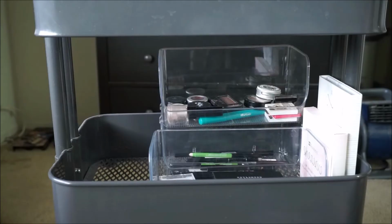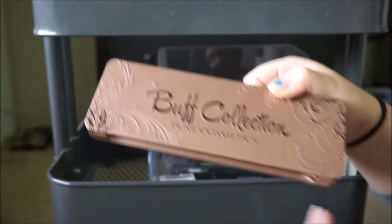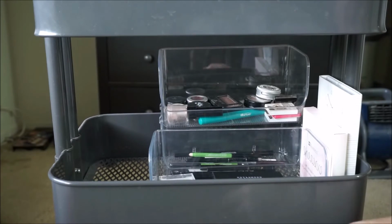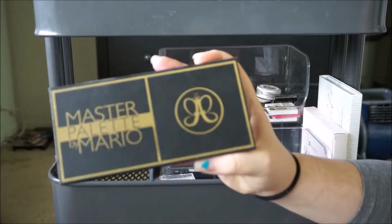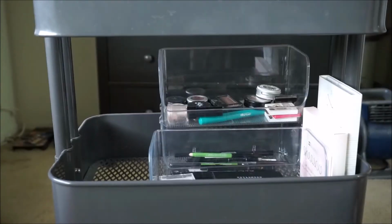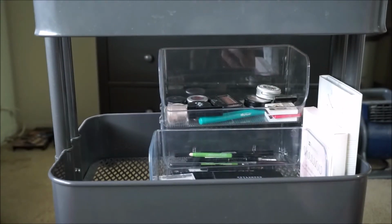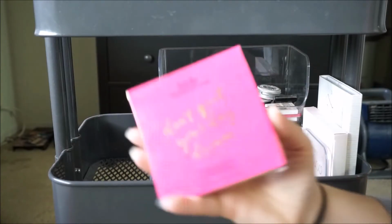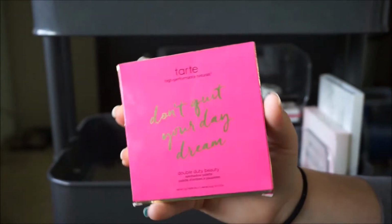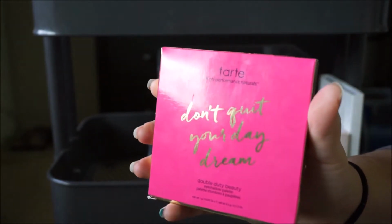And then I have the Buff collection that I got in, I believe, my first BoxyCharm, which is all of these pretty rosy colors, which are all my favorite types of colors. I like that one a lot. And then I have the Master palette by Mario. And I have the Studio Makeup on the Go, which is all these really pretty peachy tone colors, cool tones. And then I have my Tarte Don't Quit Your Daydream palette, which I love. Let me know if you guys saw my video where I did 3 looks with it.